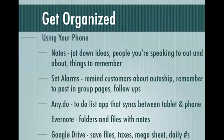So let's talk about getting organized. So I use my phone for everything. Here are some of my top tips for using your phone to get organized. The first thing I use is the Notes app in my phone. I use this to jot down ideas. So anytime you think of a person you need to talk to, or you think of something you want to post on your page, or you have an idea for your team or your challenge, just jot it down in the Notes app in your phone.